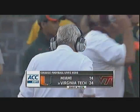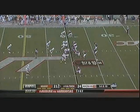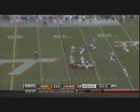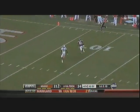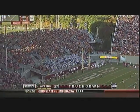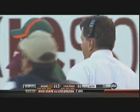Miami never say die. They're driving down by 10. Thomas has Oglesby in the backfield with him. Goes deep down the middle. Complete to Boykin. Boykin, 60 yards. Touchdown. Boy, how easy was that?